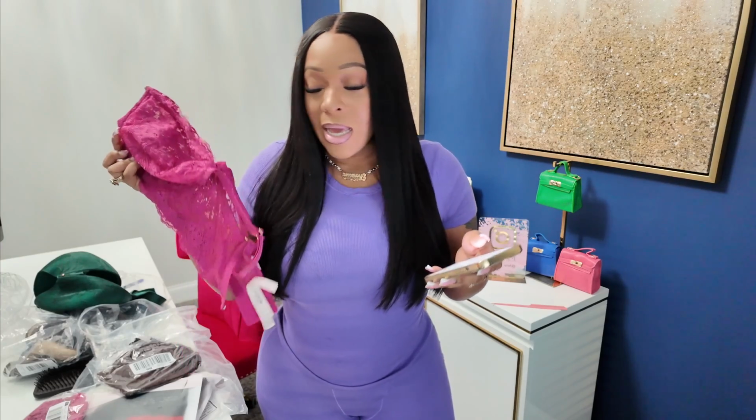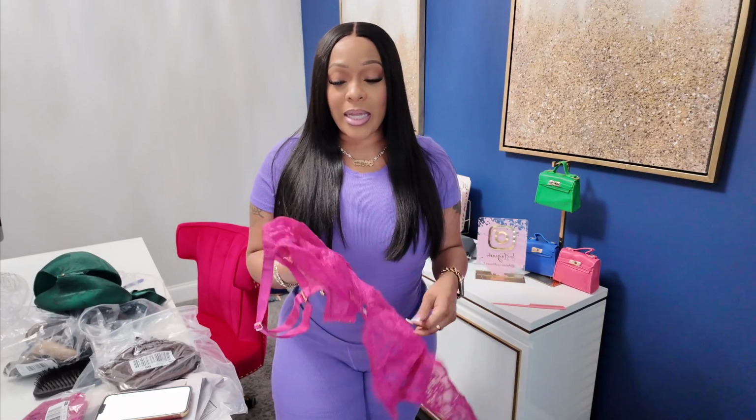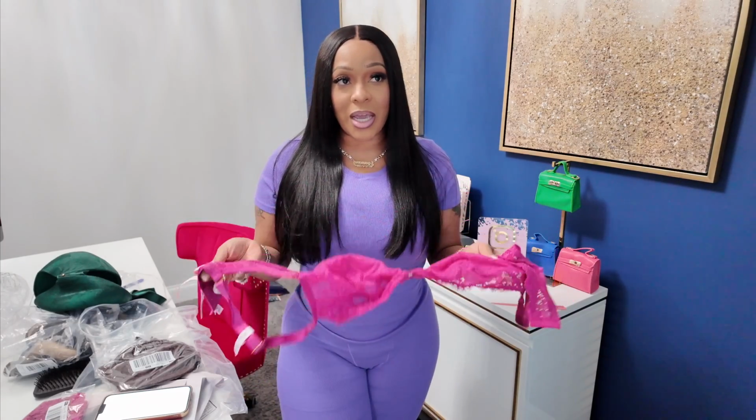So this is an unlined underwire lace lifting bra. Now, this just gives me sexiness, okay? I don't know if I'll be able to wear this outside of the house and still feel comfortable, still feel like the girls are up high to the sky and they're not going to spill out as soon as I literally bend over or something. So I don't know if I necessarily wear this outside of the house, but I do think this is really cute for just lounge wear.